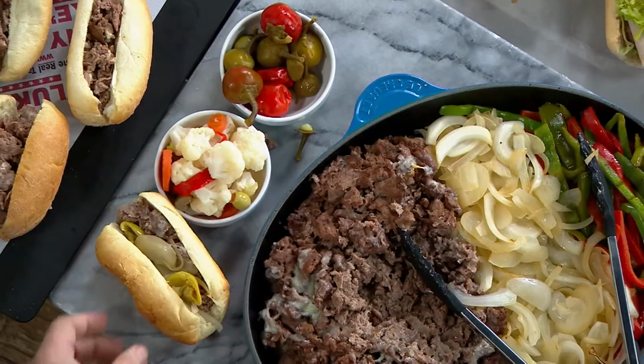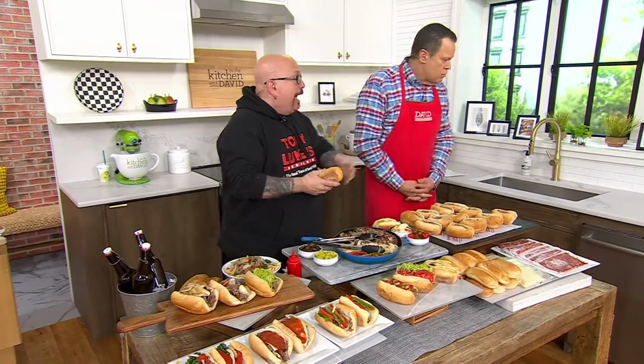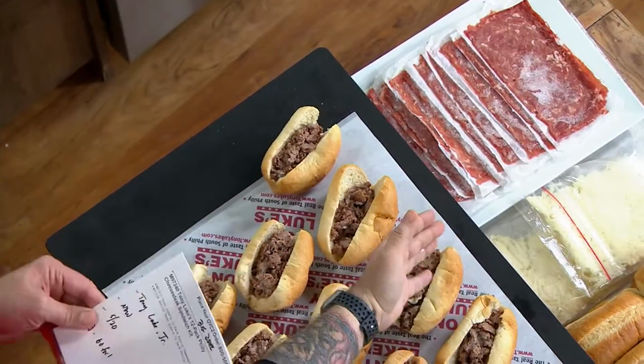And how many sandwiches do we get in the kit? 12. You get 12 sandwiches. So it's a lot of food, and the convenience of only using what you need to use. And again, we're talking about ribeye. We're using ribeye.